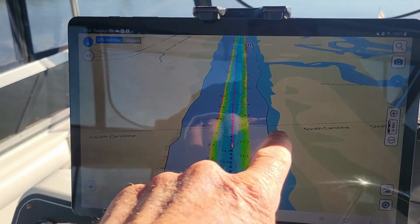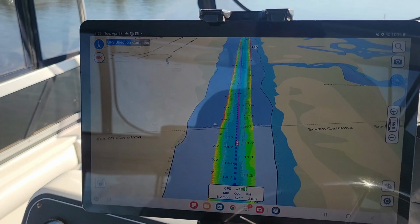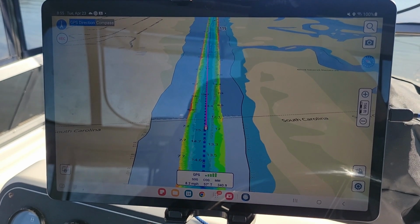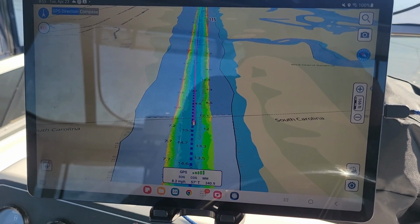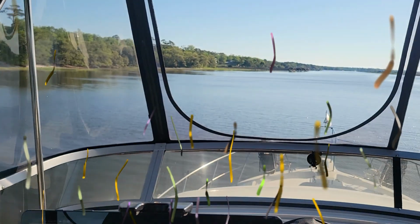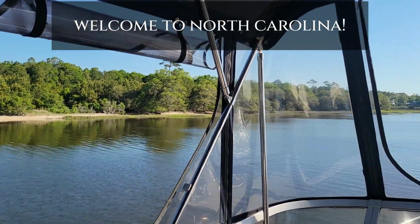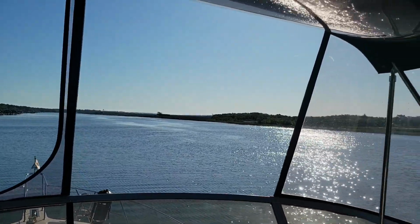There's the state line from South Carolina into North Carolina, and we're about to cross it right. Wait, almost. We're almost there. And boom. There we go. Welcome to North Carolina. Just as beautiful as South Carolina. Looks very much the same.